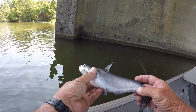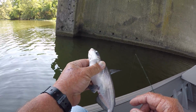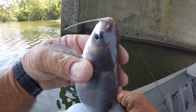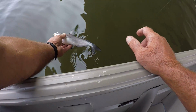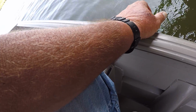You know what? I've caught very few blue cat vertical jigging. I'm admiring this little fish. Makes me want to go catfishing. I've caught a lot of channel cat doing this. Go on back in there. That's pretty.